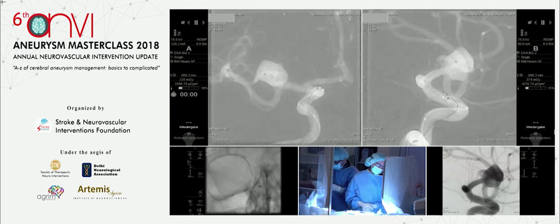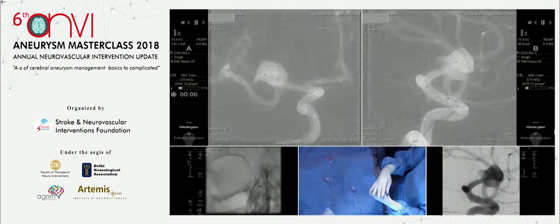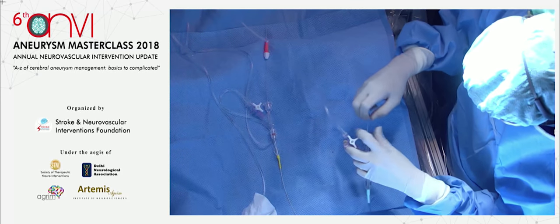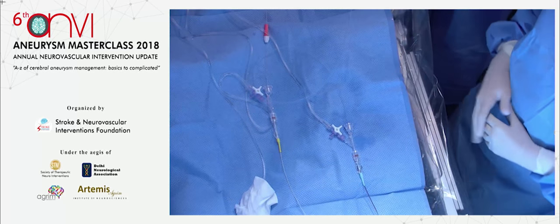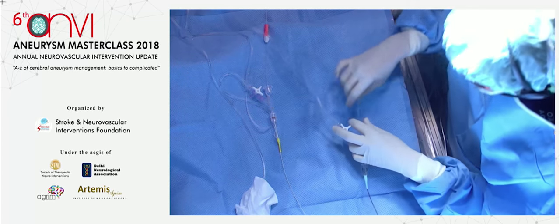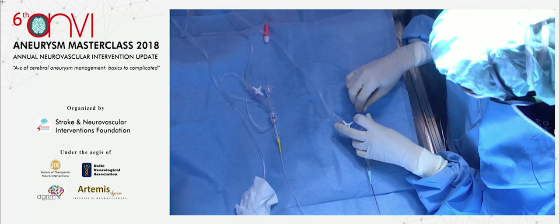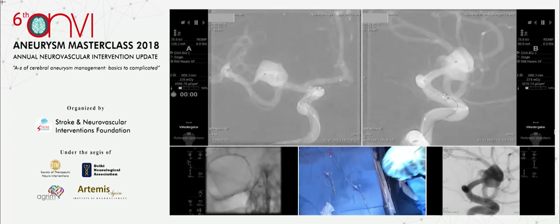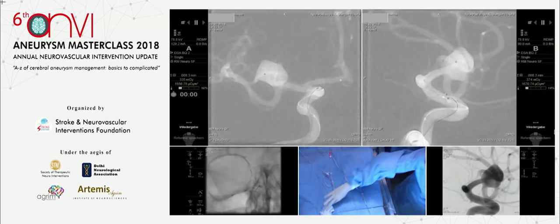The first coil will be a 10 by 30 Axiom. A 3D, 360. So the aneurysm diameter here was 11? 11. Okay. So Marta is saying she purposely is using the longest available coil for this situation in order to create a stable mesh for the following coils.